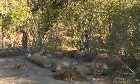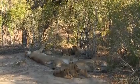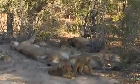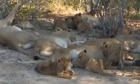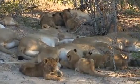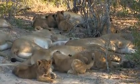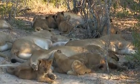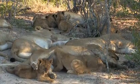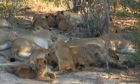Fantastic lions, and we have most definitely got now the best seat in the house. And despite my repeated calling to people, it seems as though everybody around the reserve is having a lion, like our lions, and doesn't want to come and join us at the sighting. So we've got it all to ourselves, and I simply cannot resist staying here for as long as possible, because these little guys are just absolutely incredible.